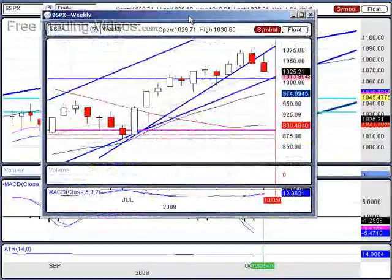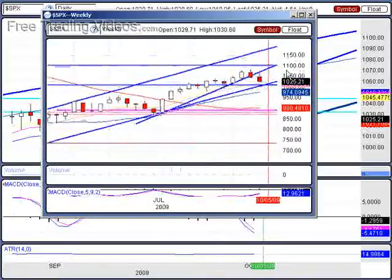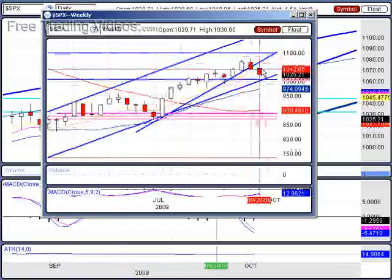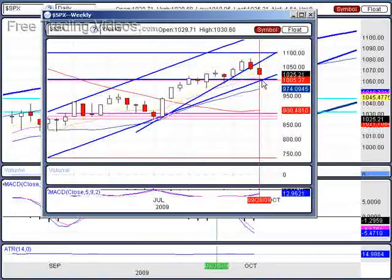Let's bring in the weekly. Here's the weekly. The weekly is breaking down very nicely. And we close at the week's low right here. You can see that. So we're pulling back. We had this nice extended run. Now we have a lower high and a lower low. We have major support coming up at 1005 on the S&P. So be looking forward to that.